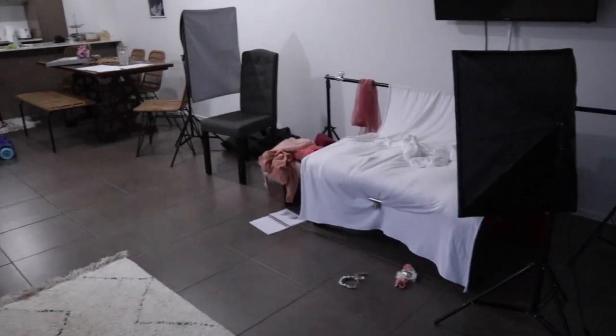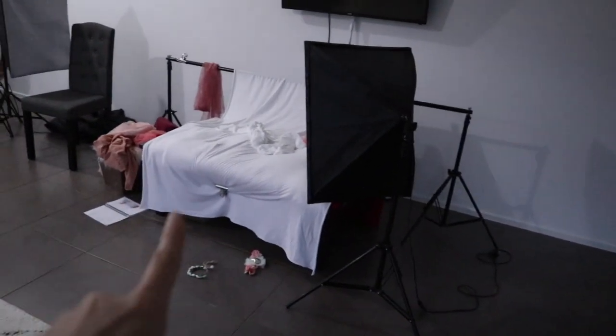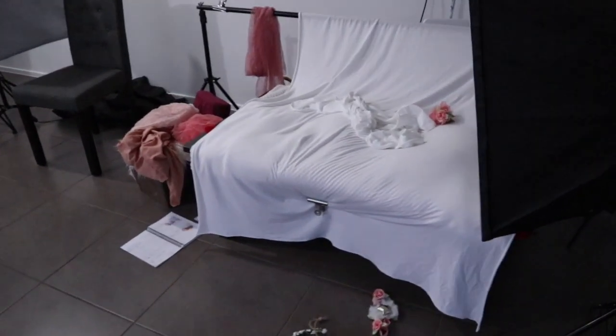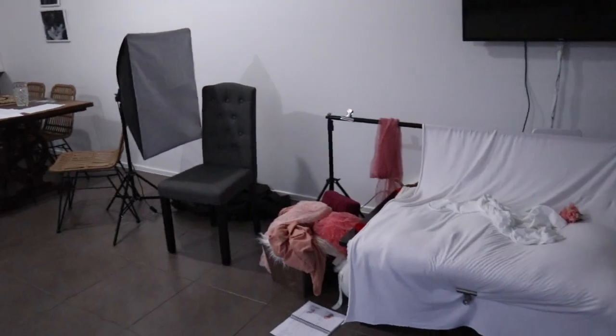Oh yeah, guys, I just want to show you what the house looks like right now. It looks like a bomb's hit it. I actually have to put the photography stuff away, wash most of it because I like to wash it after each client, but I did have a photo shoot this morning, so that is why everything is all out.